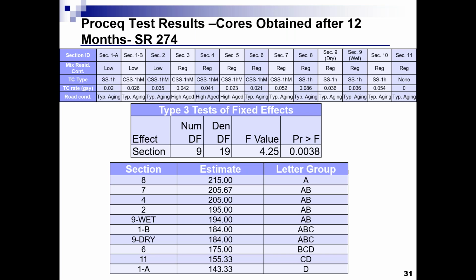Again, in the statistical analysis here, you can see that sections 1A and 11 are the ones that have the main issues. One of the things I would say is that any sections that were removed from the statistical analysis were removed because of failure in the core. Mainly, there were two types. The first type, which I mentioned, is a failure in the HMA itself. The other type is that sometimes when we did the core, it was really hard to determine whether it was on a seal coat, and sometimes we had cores with a seal coat and another sealing coat, and that resulted in problems in the testing. So we had to not include those results.